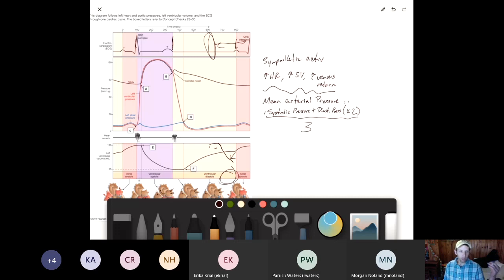Meaning, okay, for 250 milliseconds, the pressure in the arteries is 120. For twice that long, it's about 80. So mean arterial pressure for our stereotypical 120 over 80, that would be 120 plus 160, which is 280. Is that right? Yes, 280 divided by 3 equals, what is that, like 93? I think that's right. 270 divided by 3 would be 90. So that'd be about 93, 92.333.